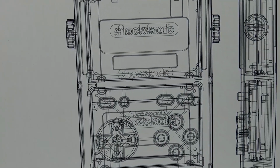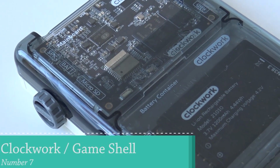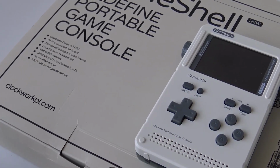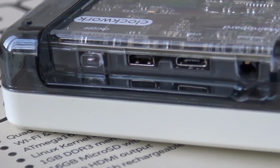For the number 7, I choose the Clockwork DIY handheld. I have no idea what happened to them, because I don't see them very often. Of course, I'm shopping a lot on AliExpress, so I did see them. They were selling this for a lot of money. Maybe this will become a collectible in the end.